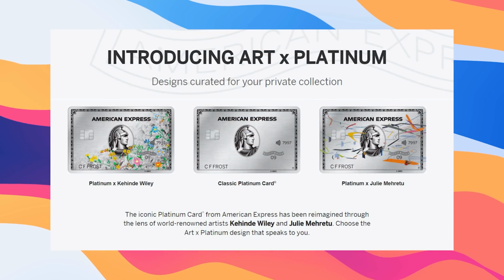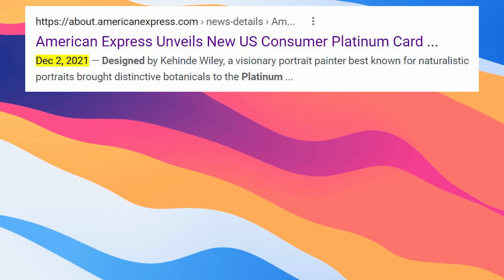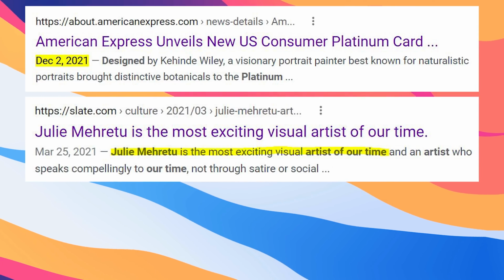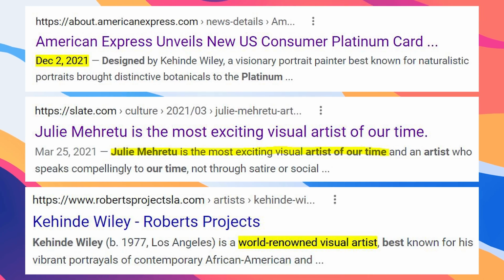The first story is that you can now request a redesigned Platinum card. This was first announced last year in 2021, and there's two different artists. The first one is Julie Mehretu, who's one of the most renowned abstract artists today. The second one is Kehinde Wiley, who is a naturalistic portrait painter.